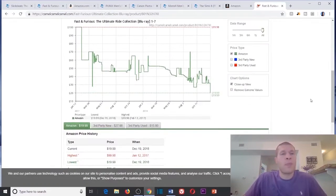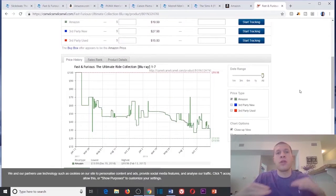All Camelizer and Camel does is show you what it typically sells at in the history of the sale price, so you know that okay, they're claiming that it retails at 60, but it actually does typically retail at 60. So this is a good example of this. Right now it's currently selling for $19.99, but typically speaking, it retails a lot higher. Sometimes it's in between 50 and 60 most months. But recently it looks like it's been around $40, sometimes $30. So there's still a margin there. But typically speaking, it retails higher than 20.